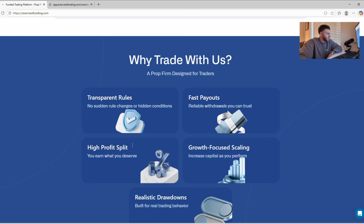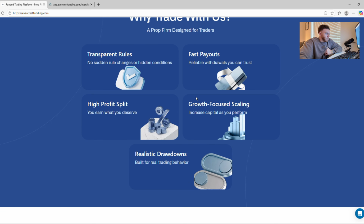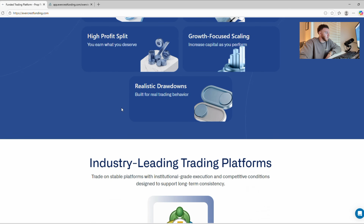But yeah, transparent rules, fast payouts, which we'll hopefully get to see. High profit split, growth focus scaling, realistic drawdown. I know you can buy a 100% profit split upgrade at checkout as well. So this is what they're saying there, in case people are wondering, well, it's just 80%.